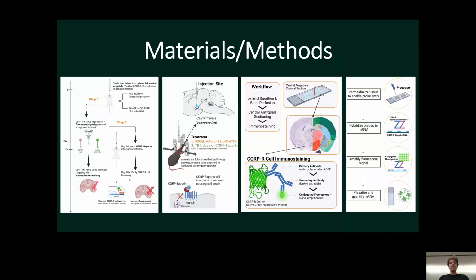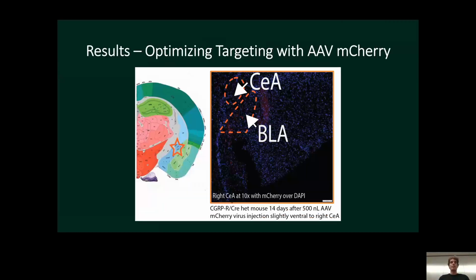Now, there's two ways this can be verified, one of which is using the same technique we did to verify targeting. The other actually includes looking at mRNA, which is much more specific than looking at the protein itself. This will be done through a technique called RNA Scope, which is visualized here on the right side of the figure. So let's take a look at what we found.